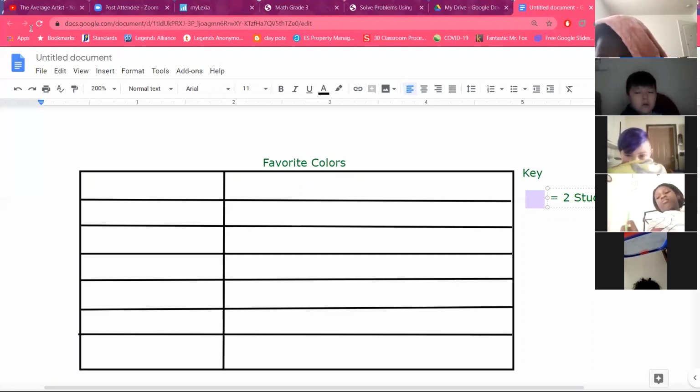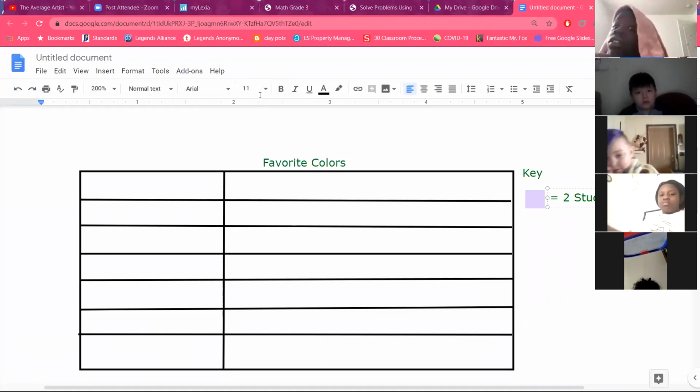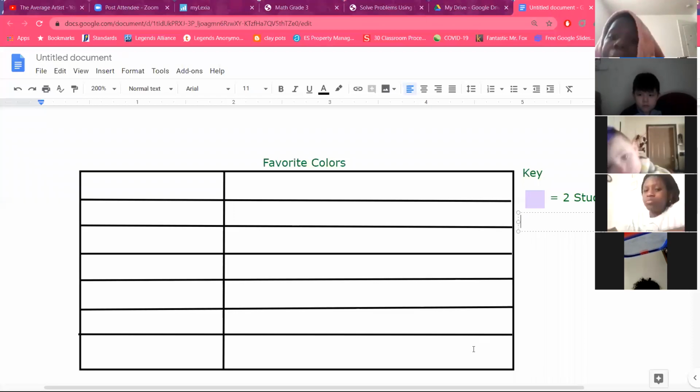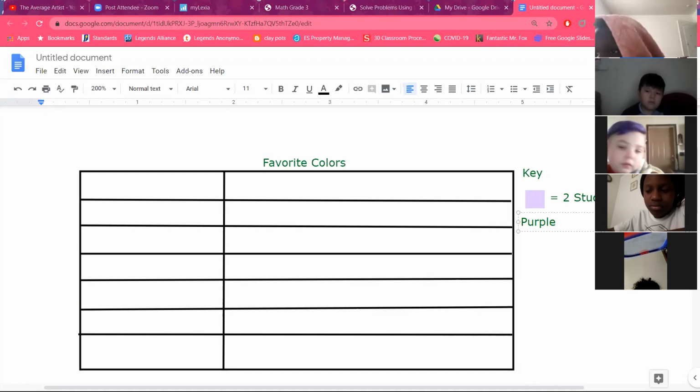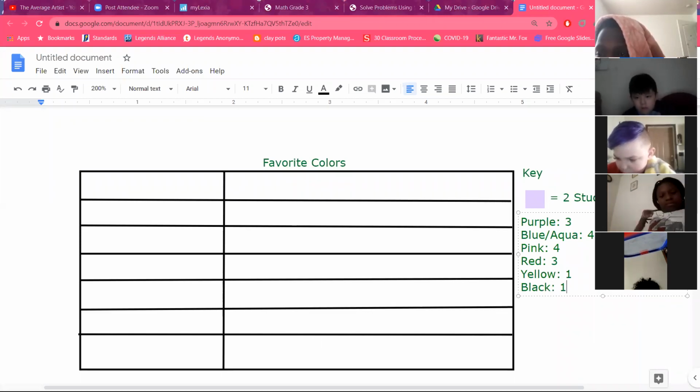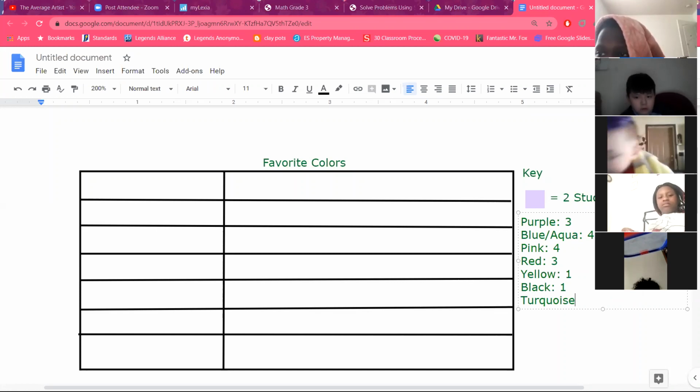All right. So now over here, I'm going to just type in really quick the number of how many students said what and what color. And you guys are going to help me actually make the graph here. So for violet and purple, they're one and the same. So I'm just going to put it as purple. We had 3 students say purple. Blue or aqua, which is like a light blue, we had 4 students say blue and aqua. For pink, we have 4 people. For red, we had 3 people. Yellow, we had 1. Black, we had 1. And we had turquoise, which is like a blue-green, with 1. Okay, notice how I didn't draw the pictures, I just gave you the numbers, because we're going to turn these numbers into pictures.